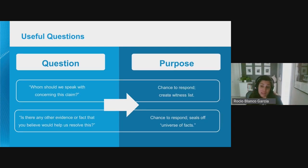And I typically will leave the accused for the end, because at that point I will have had the scope of the allegations as told by the complainant. I will have the witnesses' versions of the events, and then I will be able to ask the accused about each of these things all at once, right?